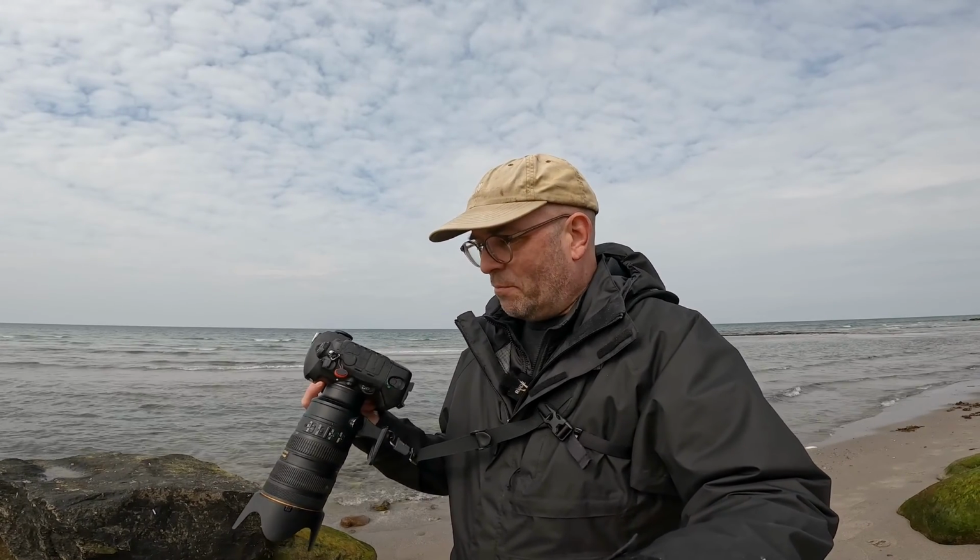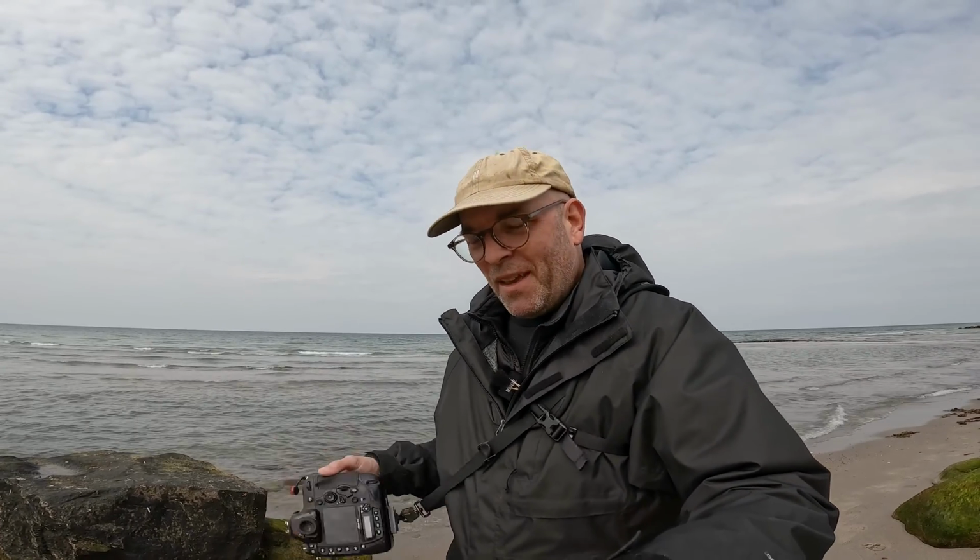I think it is one of the best cameras I've ever tried when it comes to ergonomics, but it is very, very much personal preference. And for a traveling camera, I would never bring the Nikon D4.